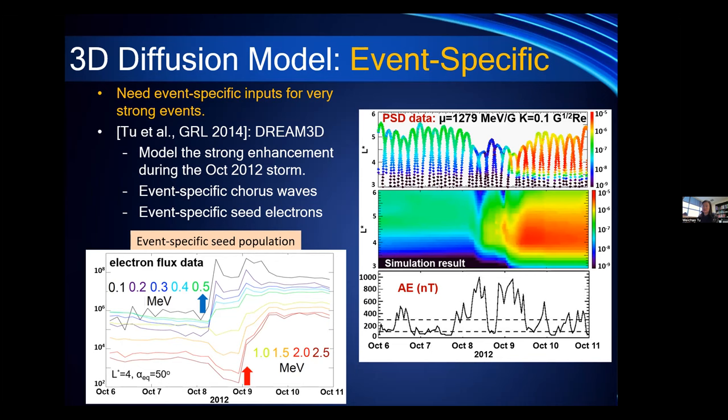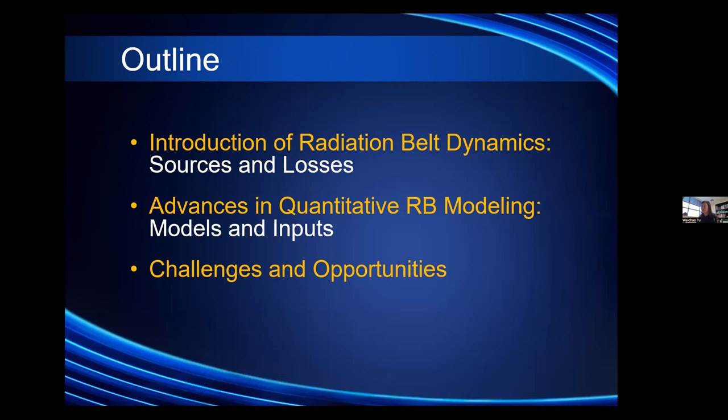So that's the quick review. I talked about advances and some hopefully successful examples showing how we can capture the dynamics. But I hope we don't get the feeling that we can explain everything, because that's not true. There are still many challenges and opportunities.